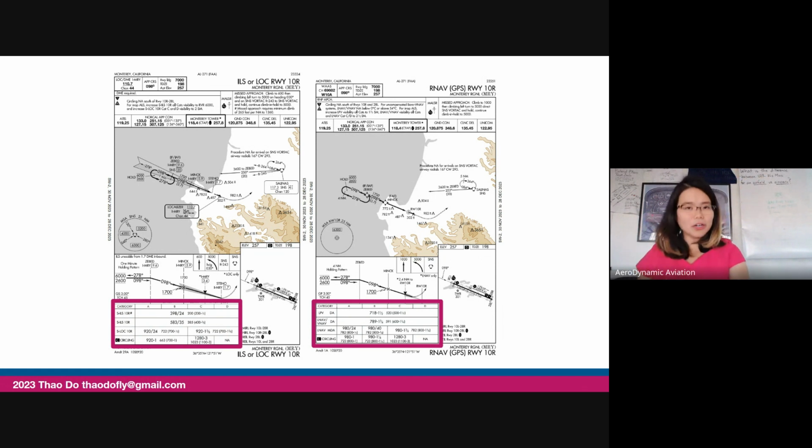The GPS is the newer technology, so sometimes the approaches are not designed to go as low. And the GPS approach is still considered non-precision because they don't always meet the TERPs requirements, but the FAA does publish them to help pilots get in and out easily, because it's much easier to create a GPS approach than an ILS approach. To have an ILS approach, you need equipment that costs millions of dollars and lots of maintenance, but a GPS approach is a lot easier to create.